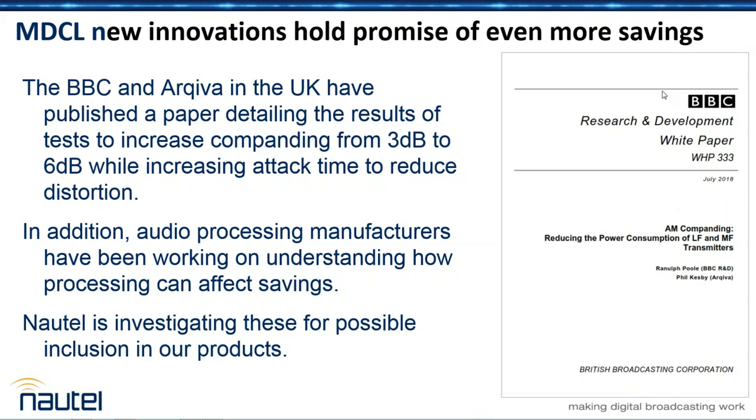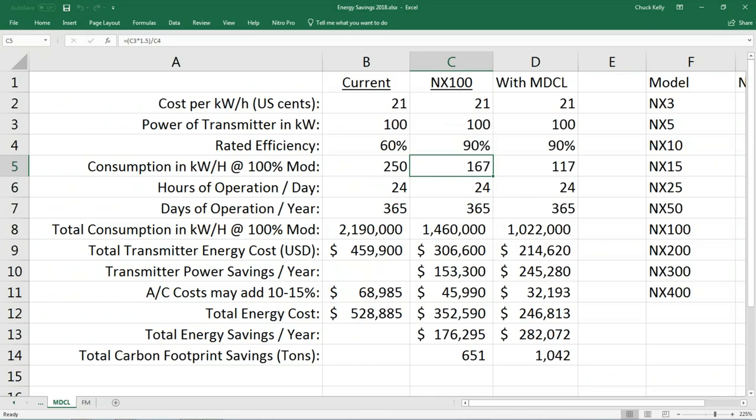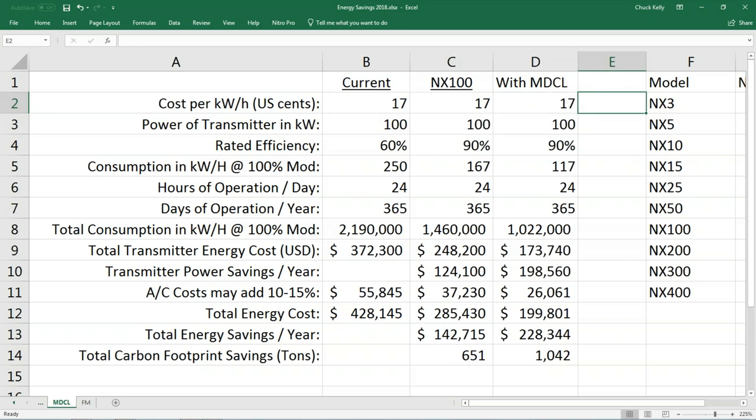All right. Well, yes. So what I'd like to do now is to switch to a spreadsheet that I put together that I think would help people understand what MDCL could do for us. This is a spreadsheet, and we're going to make it available in some fashion to you if you'd like to have it. Basically, you plug in your cost in U.S. cents per kilowatt hour. I use 21 cents per kilowatt hour because in many parts of the world, it's running about that. Other parts of the world may be less, but you can just change this field to say 17 cents all the way across and it'll just work.